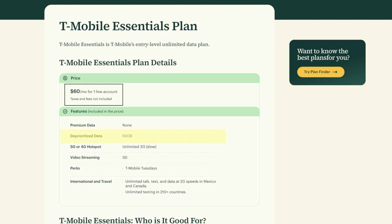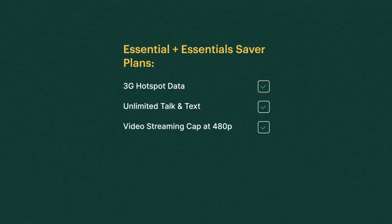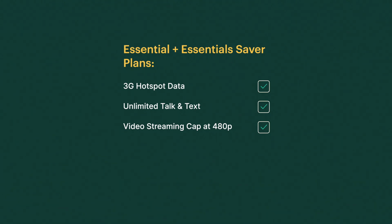But both of these plans have even more in common. They each include hotspot data at 3G speeds, which will be fine for light use like sending emails or loading web pages, but likely won't be enough for video calls or movie streaming. They also feature unlimited talk and text, including in Mexico and Canada. A downside is that video streaming on these plans is capped at 480p resolution, which is also known as standard definition. That means you might lose some sharpness when playing videos on a platform like YouTube, so if you're used to watching content in HD or 4K, you definitely will notice a difference.